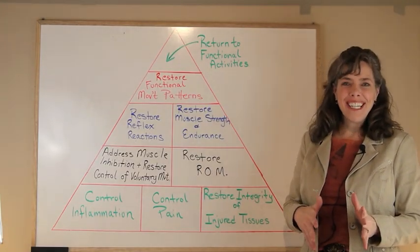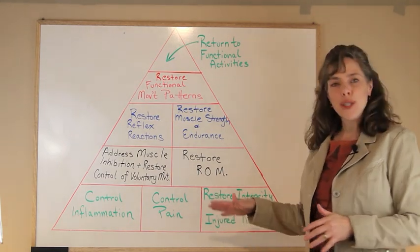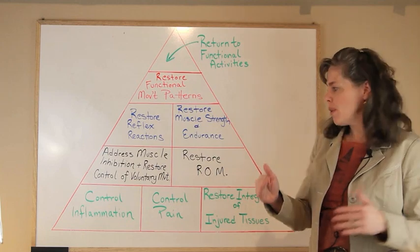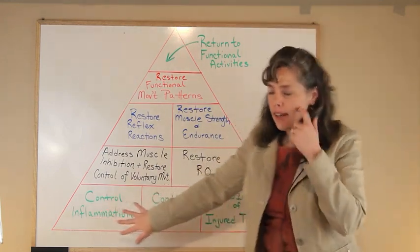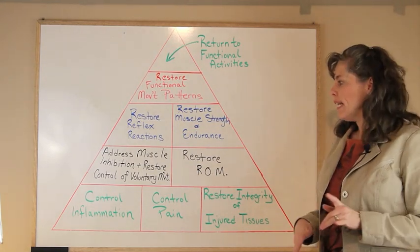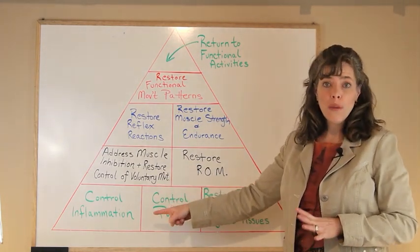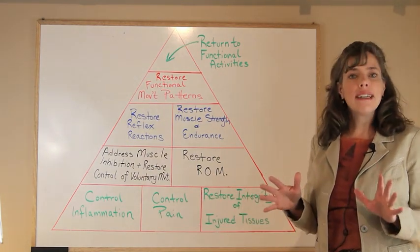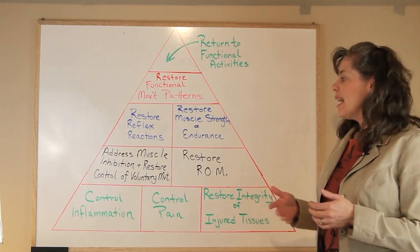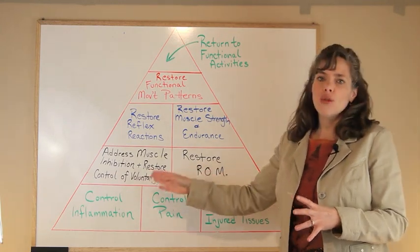So here's the Rehabilitation Pyramid that I wanted to show you. And this basically captures very well the process in which rehab moves through. The base of the pyramid is where we would start, especially with any acute injury. So your treatment is going to start with usually working to control the inflammation. Envision a post-operative joint, because that's easy to envision. You've got this big, hot, swollen, puffy joint. We want to control the inflammation.